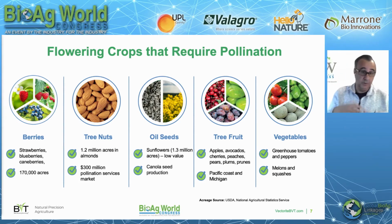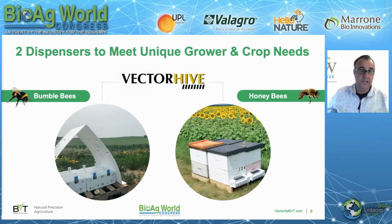And we're teeing up to do work in tree fruits and ultimately in vegetables, which is primarily an indoor crop. So the opportunity is quite large across all these different crops.